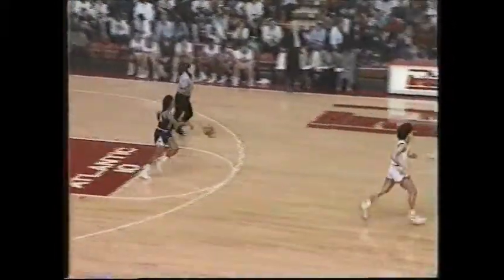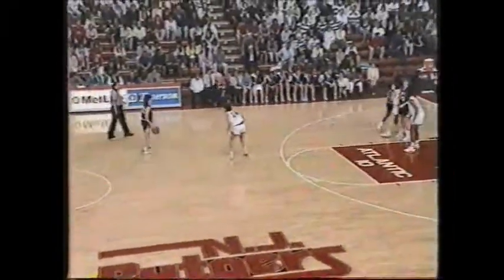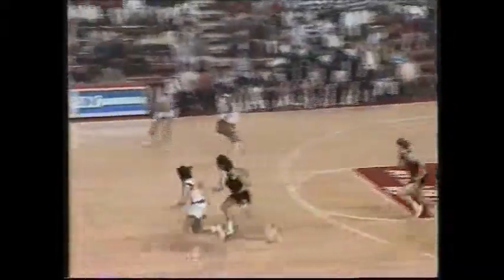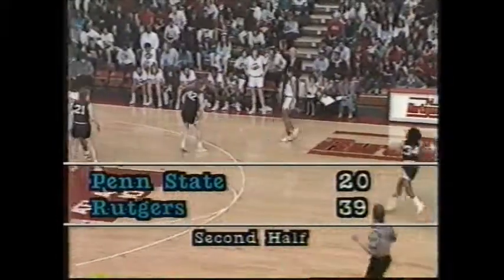Ust, turnaround, spinning move off the rim. And Penn State with the rebound, tapped around to Tanya Gardner. And Eichenberg will set it up for Penn State. Gardner, three-pointer, no, off the rim. Rebound put up by Doherty underneath. Lynn Doherty with the basket. 39-20, 19-point Rutgers lead. The winner of this one ties for first place. So a lot on the line.